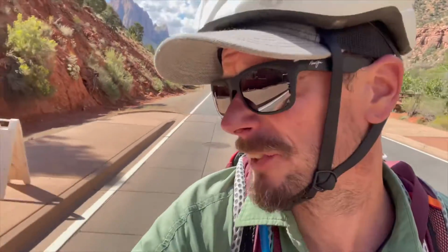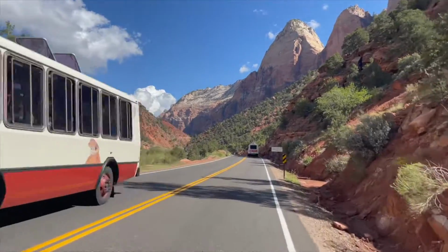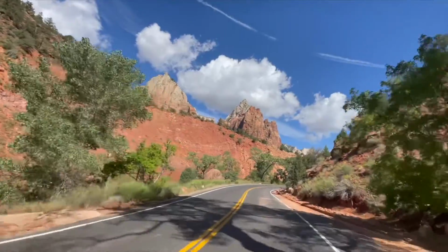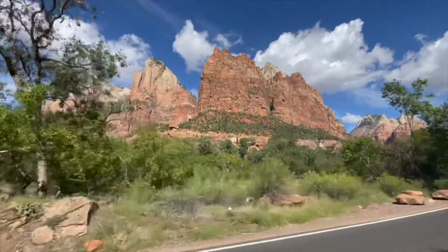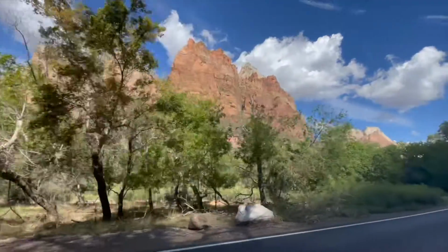All right, we've just exited the Pa'rus Trail, moving up canyon. Now, there used to be a shuttle stop right there. Still got one going down canyon back there, but the up canyon shuttle is closed for some reason now. Apparently safety concerns. However, if you want to get away from the crowds, just get a bike and head up canyon on the bicycle. It's really the way to go, in my opinion, no doubt about that.